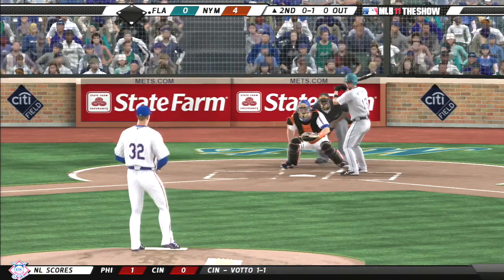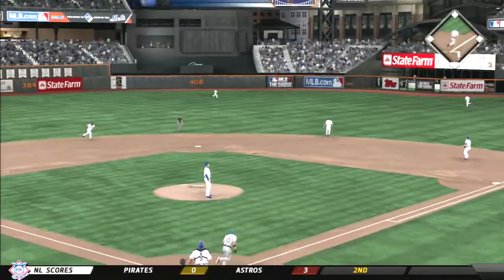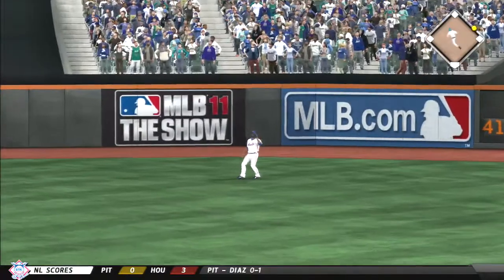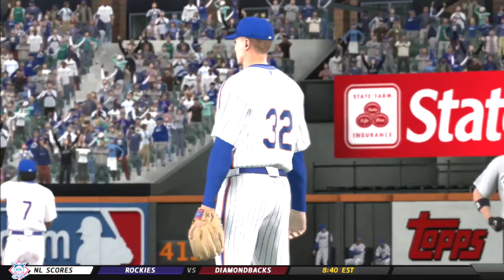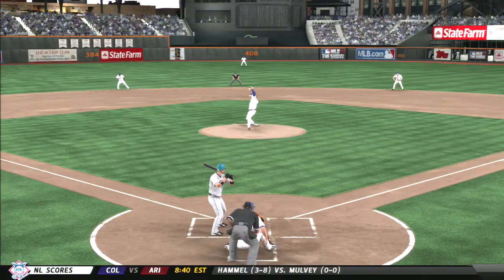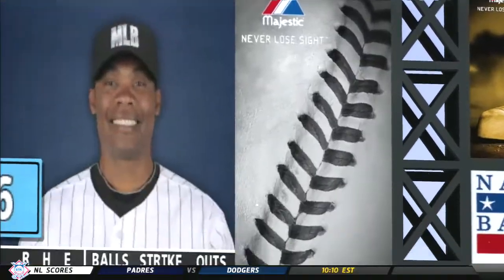Now the pitch. Now the 0-1 is swung on and lifted out to straightaway center field. Harris is right there, 1 down. This is a guy that doesn't really have great velocity, so when he elevates the fastball, it can lead to big problems. He gets away with it this time, though.